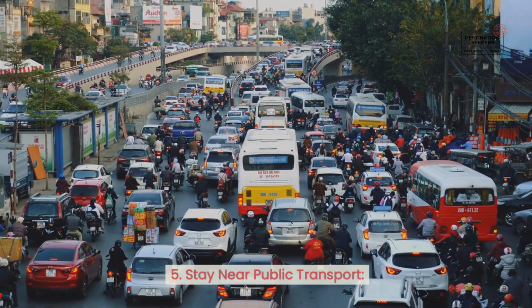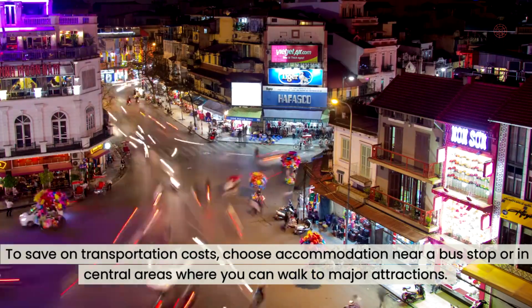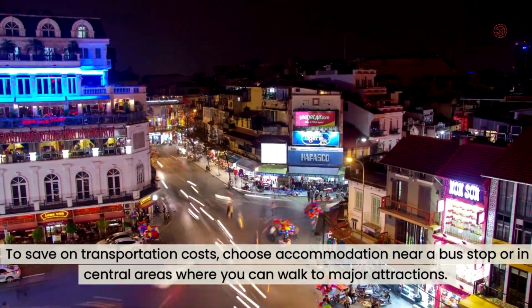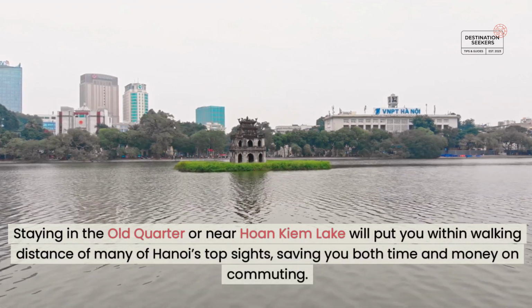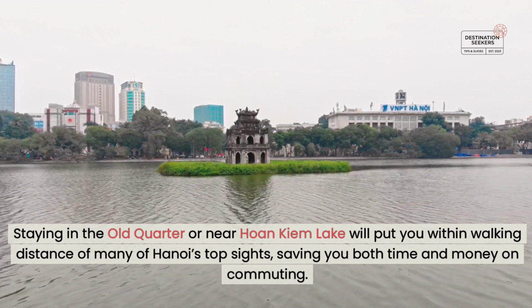5. Stay near public transport. To save on transportation costs, choose accommodation near a bus stop or in central areas where you can walk to major attractions. Staying in the Old Quarter or near Hon Kiem Lake will put you within walking distance of many of Hanoi's top sites, saving you both time and money on commuting.